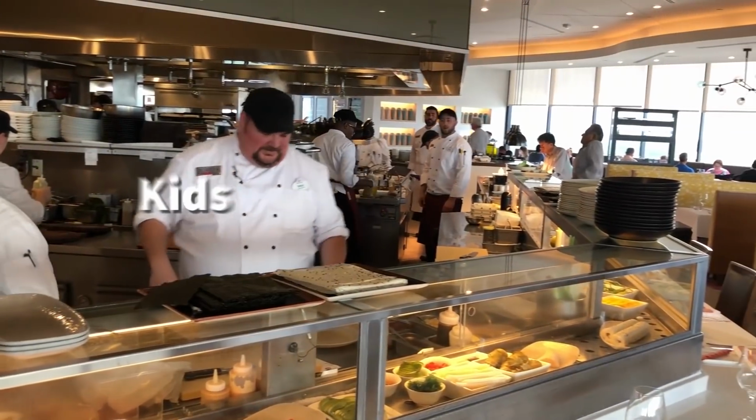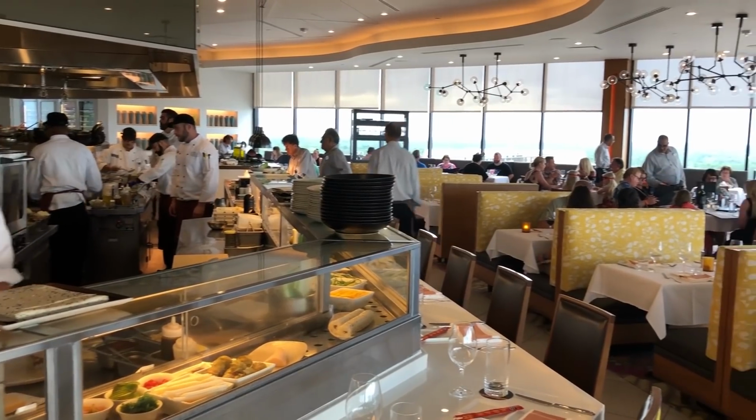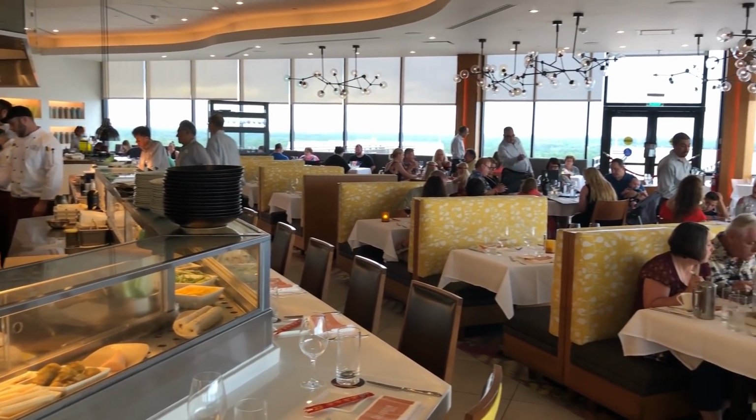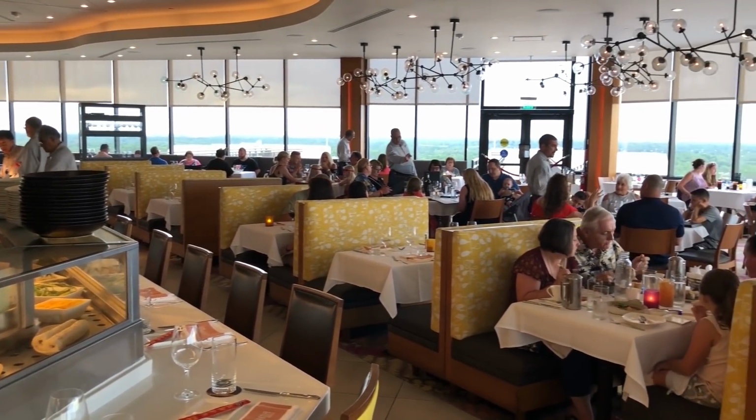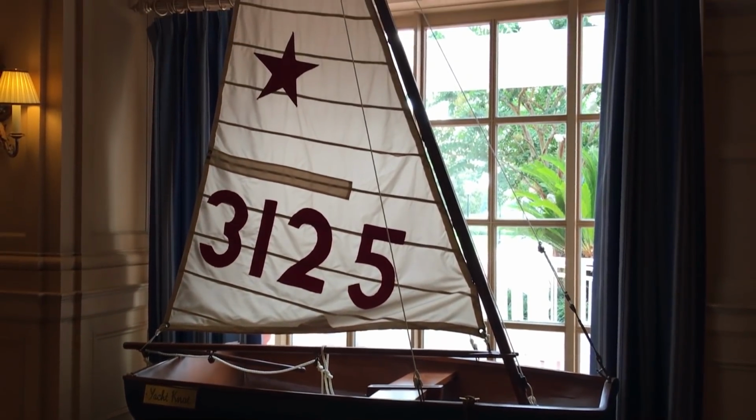And remember, kids are welcome at all of these bars and locations. There's only a few bars and locations in Disney World that are 21 and over. None of the ones we've mentioned have that stipulation, so your kids are more than welcome and there'll be plenty of food for them to eat at those locations as well.